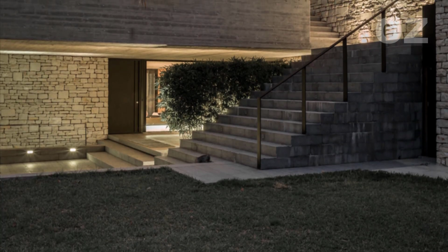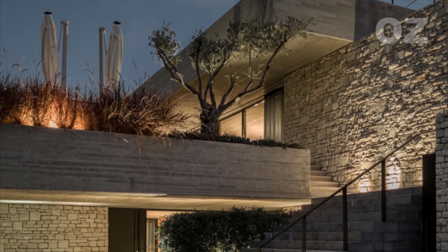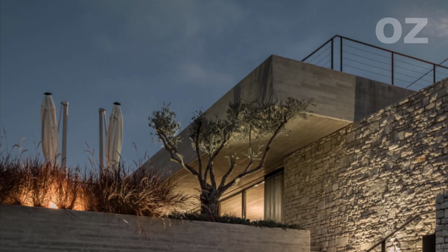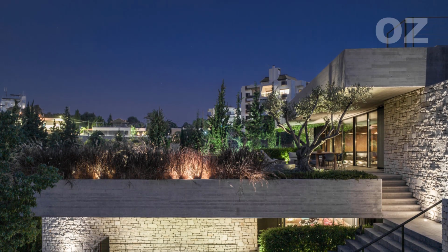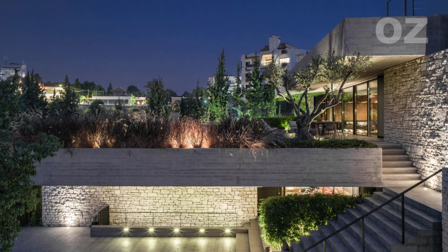And there you have it, a stunning exploration of House Kai, a masterpiece crafted by the visionary Alphonse Kai Architect. This home is more than just a structure, it's a testament to the harmonious blend of design, functionality, and nature.